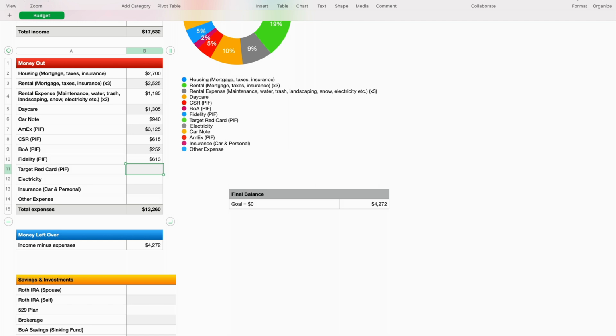And then finally, it's the Target Red Card. I only use that one when I want the 5% discount off at Target, and only if the price is either comparable or it's better than I can find anywhere else. And then at that point, it makes sense for me to use it.